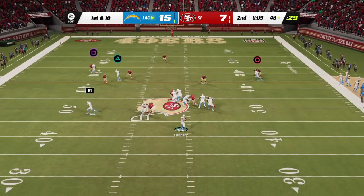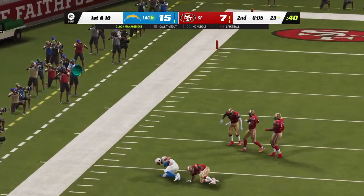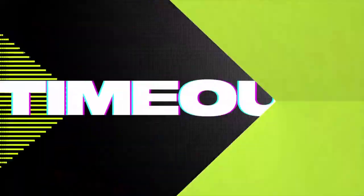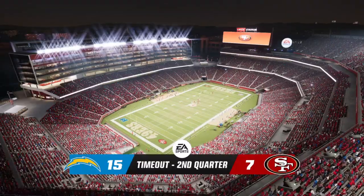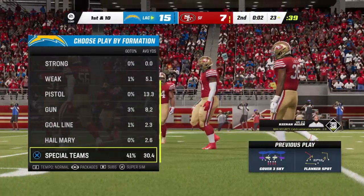Herbert back to the air. Going back to Allen, he's got him again. And he goes down, but not before getting this inside the 25. And we're going to get a timeout with 2 seconds remaining in the second quarter.